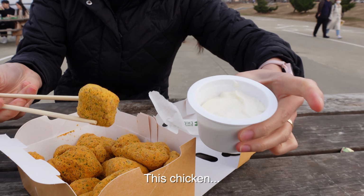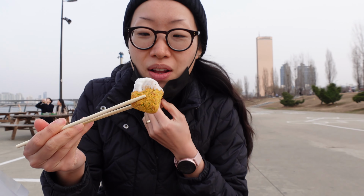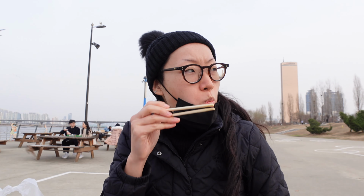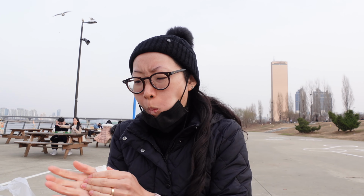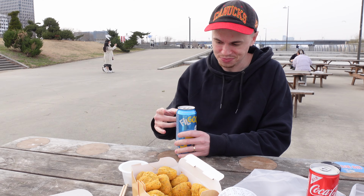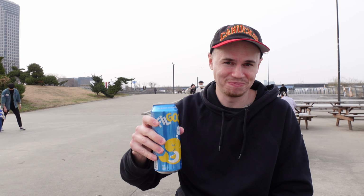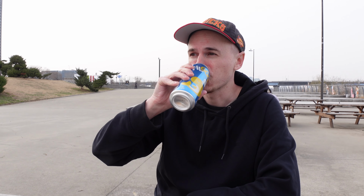Just dip it. Probably amazing after a long day, eh? Mm. All finished biking too, so you can finally have a beer. Might explode. Oh, it's kind of fake beer, so it doesn't explode, but cheers. Oh, yeah. Tastes so good right now.